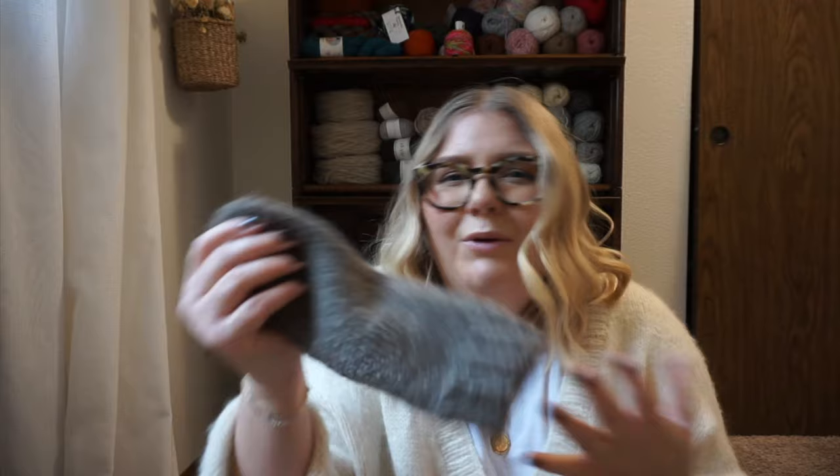We have similar size hands, so I just kept trying them on as I was making them to make sure that they would fit. But if you didn't know someone's hands, you don't want to make them too small, because then it won't fit. I would make these again for someone for sure. And next time that someone will be me.